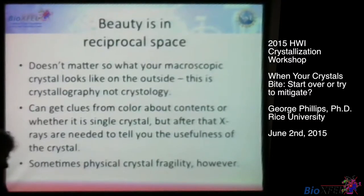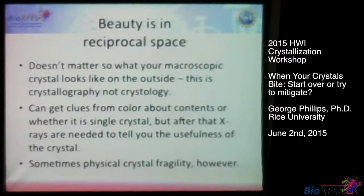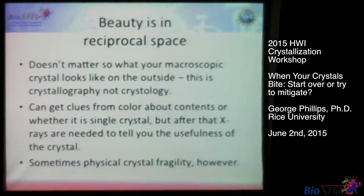In my own case, the first crystal structure I worked on for my thesis, a retinol binding protein, was crystallized in dialysis tubes, and the crystals were beautiful. They had nice sharp edges, and they diffracted to about 4 angstroms resolution. If they were redissolved and recrystallized, they looked like little boogers. They were ugly, and they diffracted to about 1.1. So you can't tell from whether a crystal has nice edges or not how well it's going to diffract.